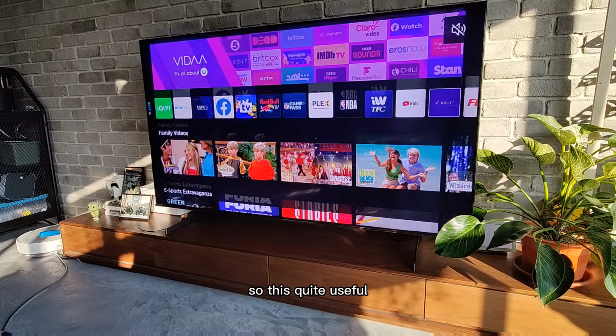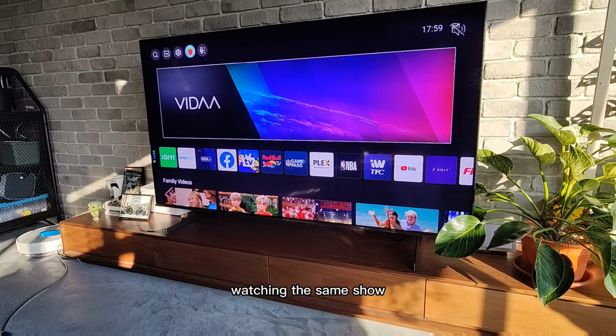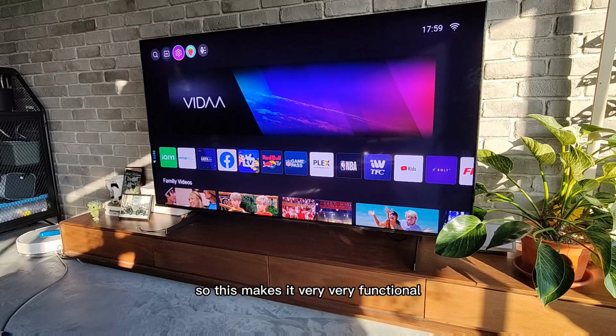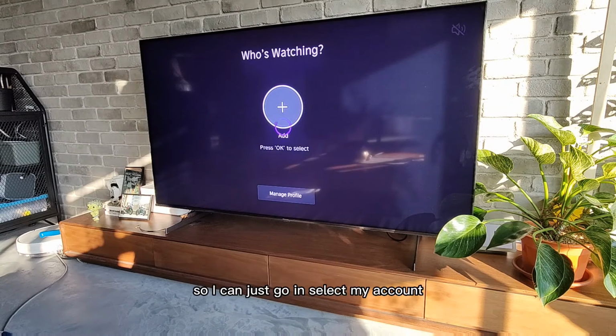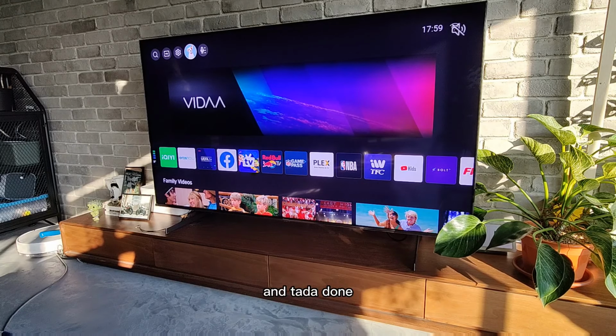So this is quite useful because not everyone has the same cup of tea, watching the same show, watching the same genre. So like, I like to watch anime, she occasionally likes to watch Korean and thriller. So this makes it very, very functional. So I can just go in, select my profile, and tada, done.